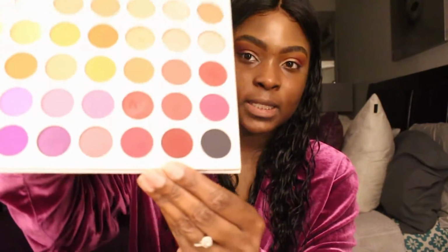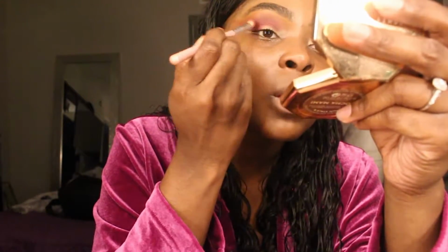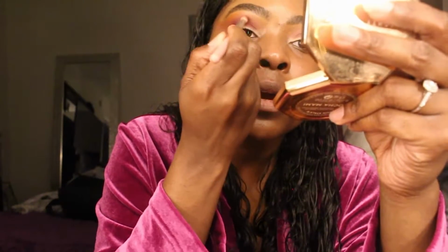Okay. So now that that is done, I'm going to go in with this shade called Crazy, which is a darker mauve, maybe even a little more red than the other shade that I just used. And I'm just gonna go in with an even smaller brush just to fill that into the crease area a little bit more, just to define that some more. And see, I'm more so applying this directly to the crease and just below, just to define that area.